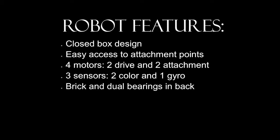Some of the main features of our robot consist of a closed box design, 4 total motors, 2 for driving, 2 for attachments, and 3 sensors: 2 color sensors and 1 gyro sensor for turning and precision. We are most proud of the quick attachment points and how the robot changed over time.